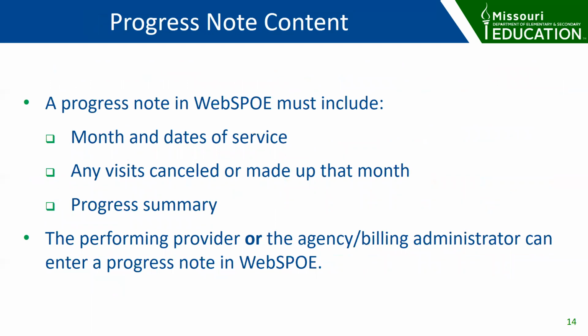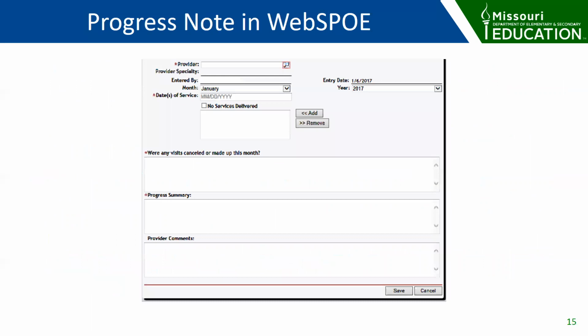A progress note in WebSPOE must include the following information: the month and the date of service delivered to the child and family, any visits canceled or made up that month, and a summary of the child and family progress. The performing provider or the agency or billing administrator can enter a progress note in WebSPOE. This is an example of the page in WebSPOE for entering a monthly progress note.